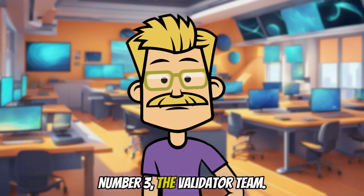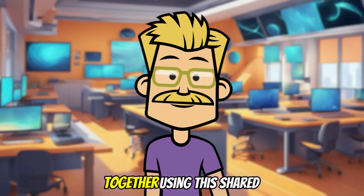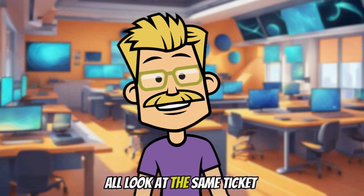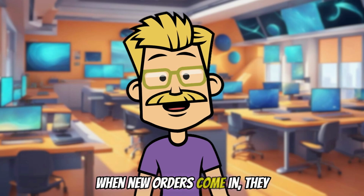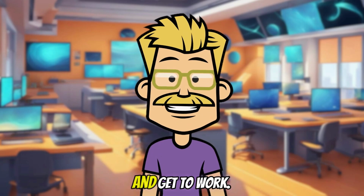Number 3, the validator team. Hundreds of computers, which are validators, work together using this shared timeline. They're like kitchen staff who all look at the same ticket system. When new orders come in, they don't waste time coordinating. They just check the timestamp and get to work.